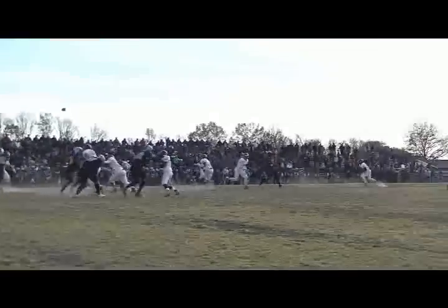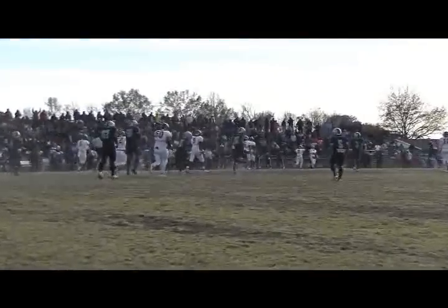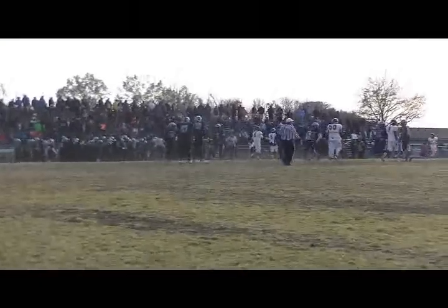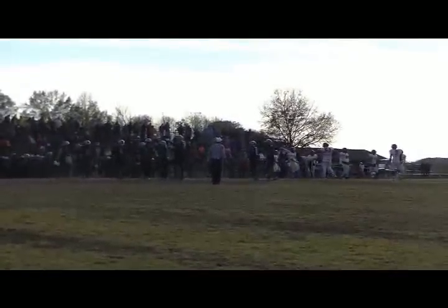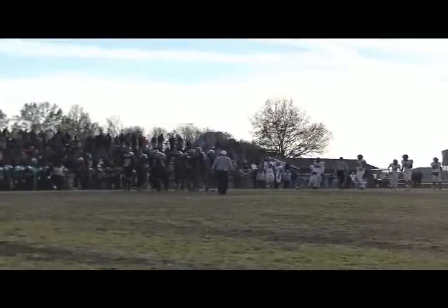Pass. Looks like a very good catch on the sideline. Our deep official is in perfect position. Backed out, saw it, came in calm, under control, signaled. Killed the clock. We have a first down, and then we've got the wind.